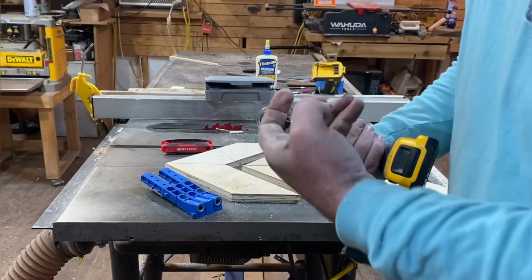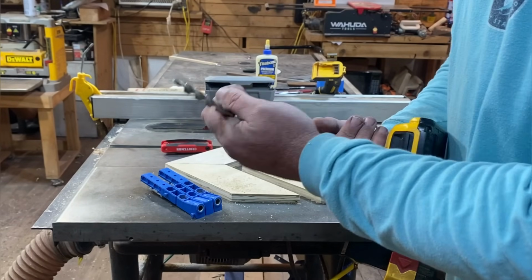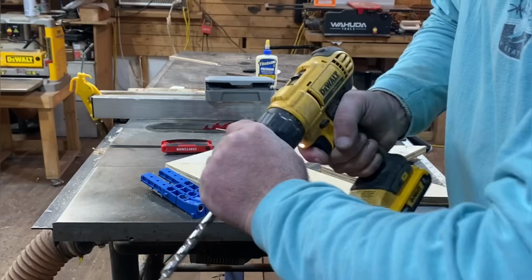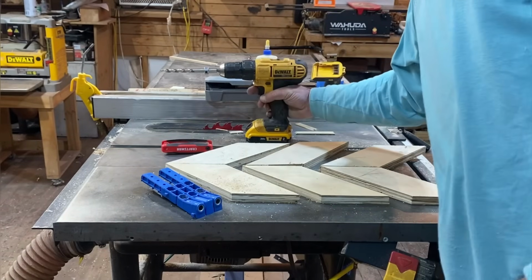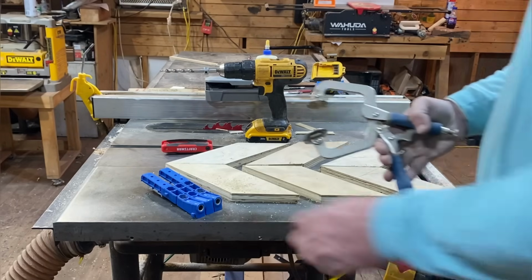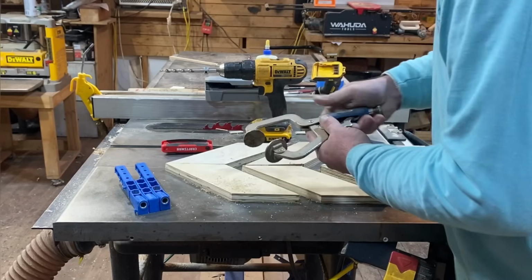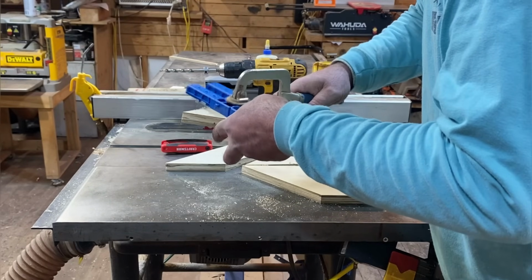Now just take your bit and get your drill bit set in your drill. Grab yourself a clamp. It doesn't have to be one of these Kreg clamps. It can be a normal clamp. Get it set to the correct thickness.